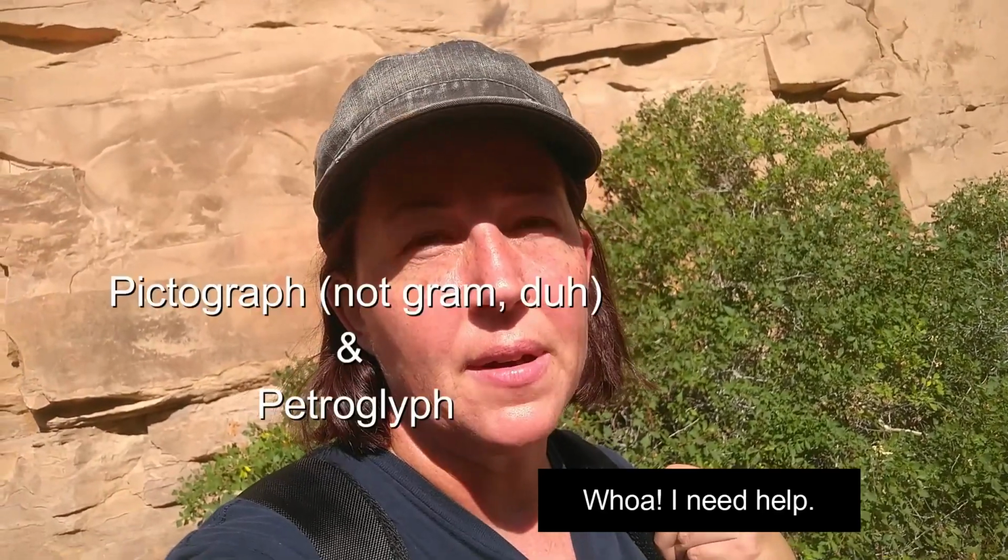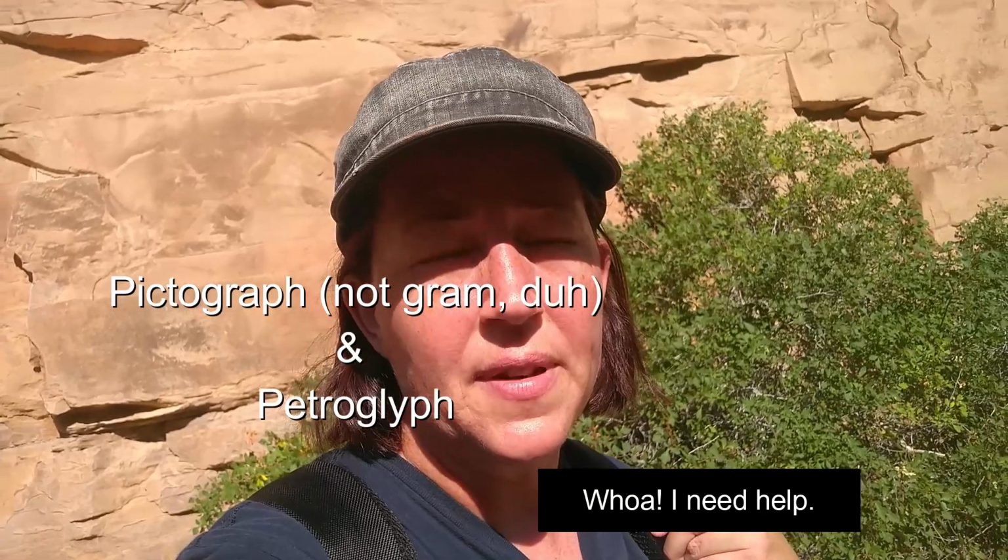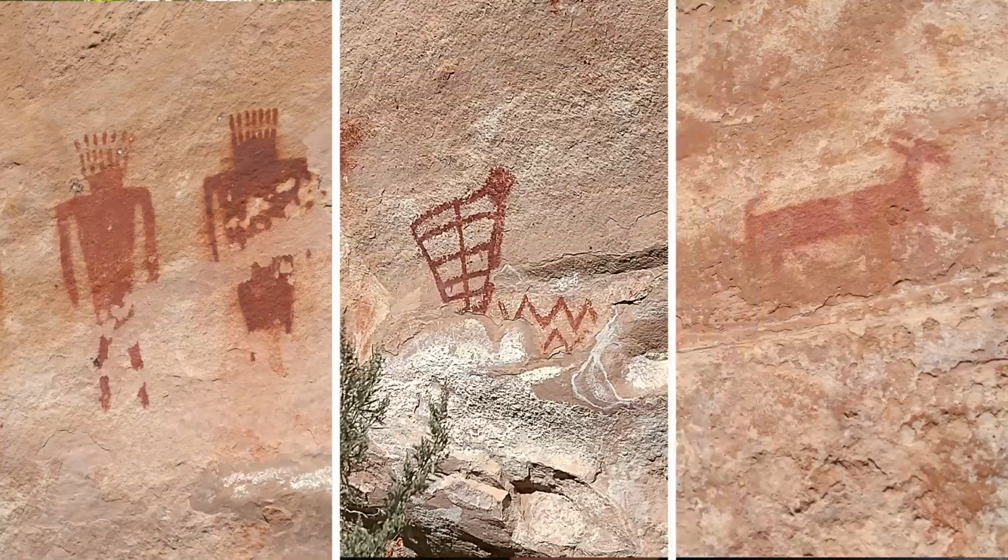Okay, so I'm about 1.5 miles out, and this is where the pictograph and petroglyph panels are. And I'm looking for them, and I found one behind me that's super faint, but I'm gonna go see if I can find some more. They're pretty easy to find if you just follow the side trails that are pretty obvious. Coming out from the hatchery, the second group of side trails is where the really nice prominent ones are.